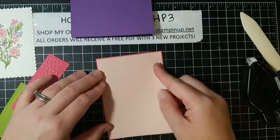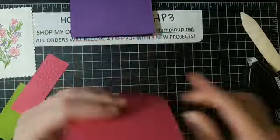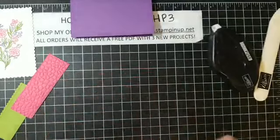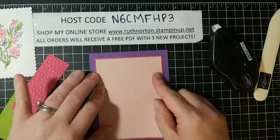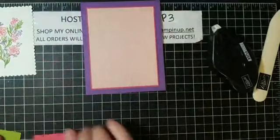and this is just gonna line up, and it's gonna be a very thin border because we only made it 1/8 of an inch bigger. And this is gonna go straight onto our card base. This is a top folding card. Normally I make side folding cards, but I was feeling a little rebellious, I guess. So, isn't that pretty already? I love these colors together.